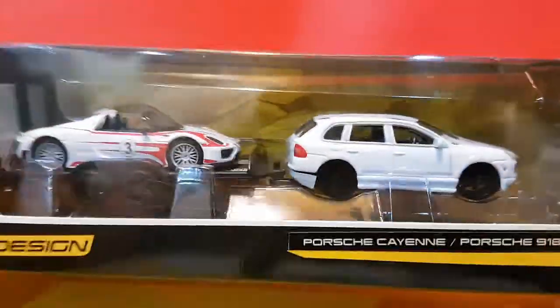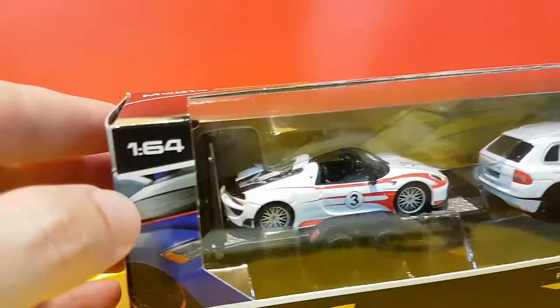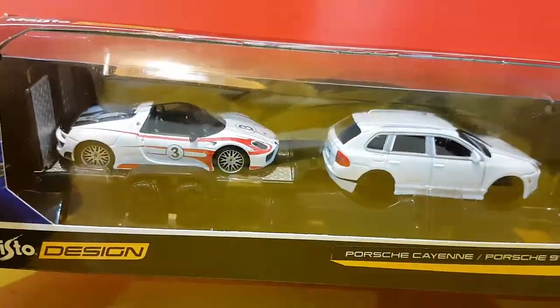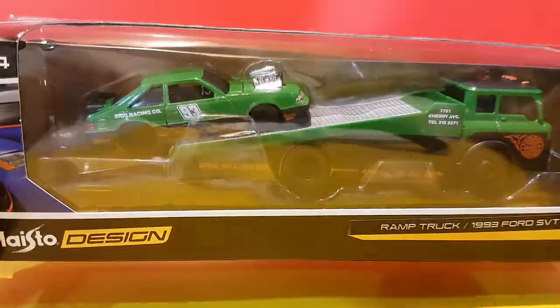Can't wait to open this one, compare it. I think it's a little bigger than 1:64, even though it says here 1:64. It looks a bit big, but not too big. So that should be interesting. And I got another one because I also collect Ford Mustangs, you know.